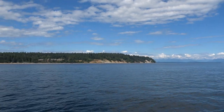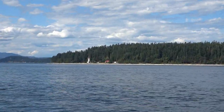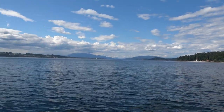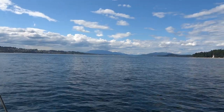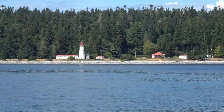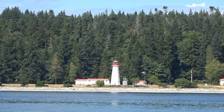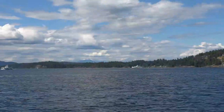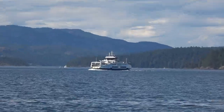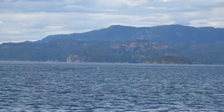Well, we're in the home stretch now. Coming up on Cape Mudge at the end of Quadra Island. Cape Mudge Lighthouse right there. Start going up Discovery Passage. Got Campbell River on our left here. Just have to go up here a ways and pull into our marina. Woo! Gotta watch out for the Quadra ferries here, so we're going to slow down and let it go by.